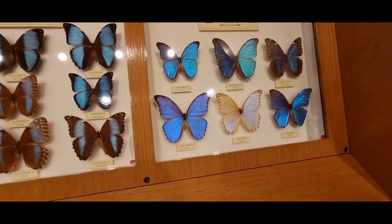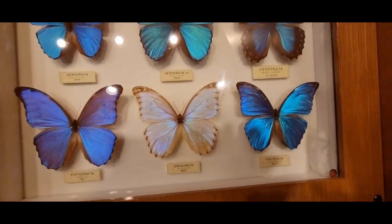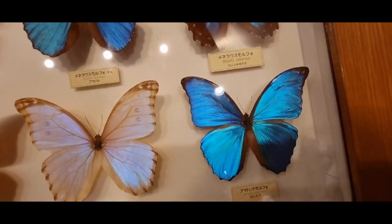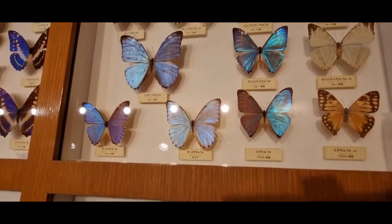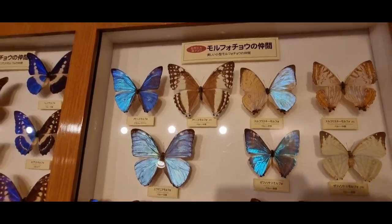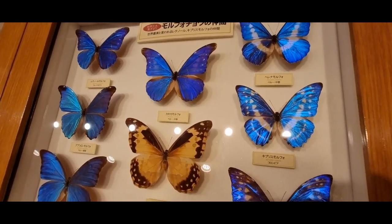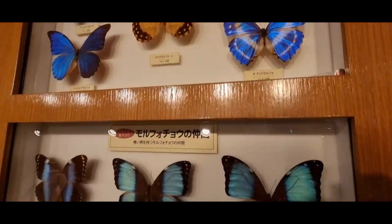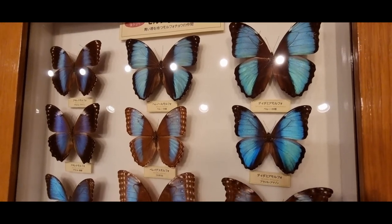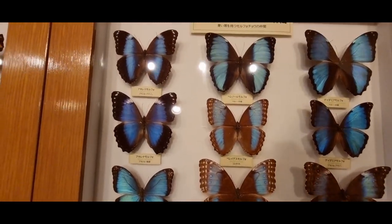Now, these are the butterflies that I was referring to earlier. They look absolutely incredible. I'm not too sure if these kinds of butterflies are rare or not, but they sure look like they would be. Their wings are so shiny that they're almost holographic. There was a description next to them that said that they are some of the most beautiful butterflies in the world, which seems like a pretty accurate description to me.